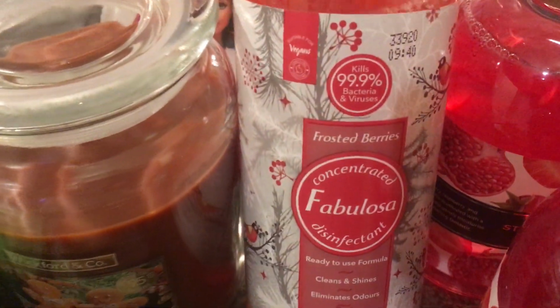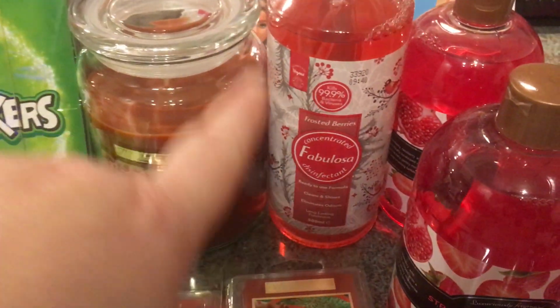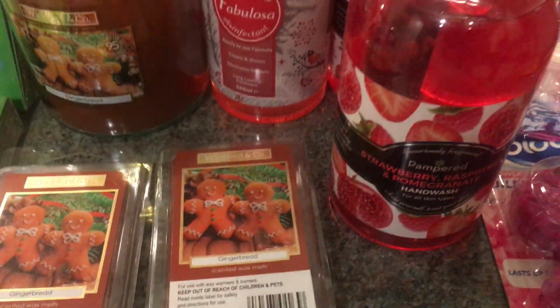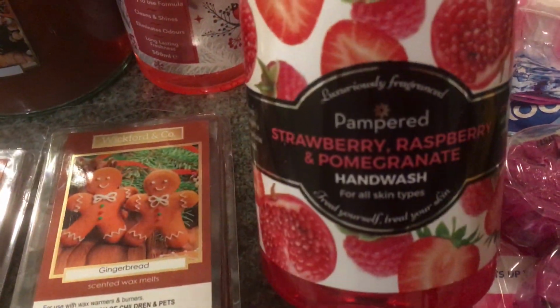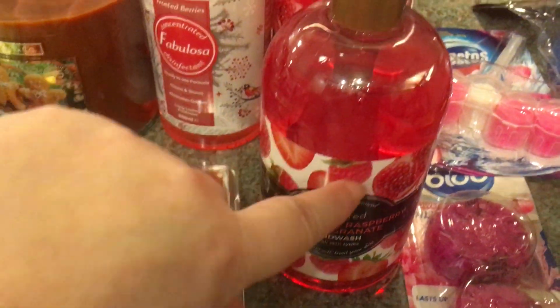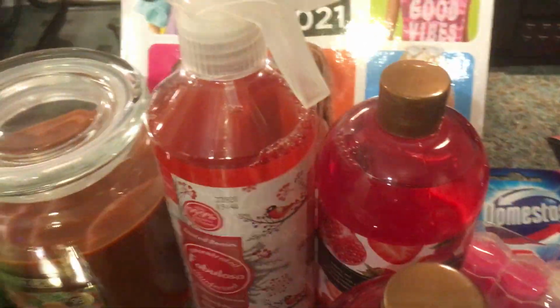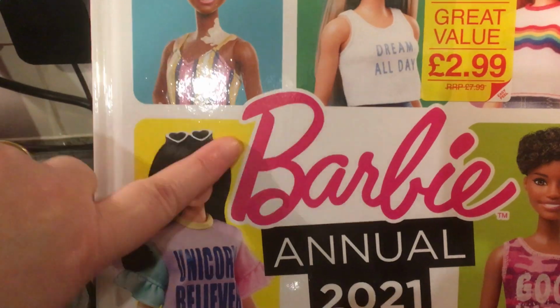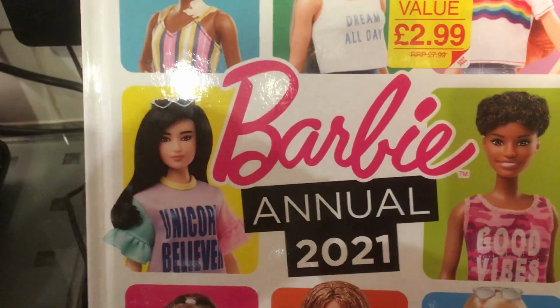I love it. Then I haven't tried this before, the Fabulosa Frosted Berries. That smells really nice. So looking forward to using that tomorrow. Well, looking forward to using it, not looking forward to cleaning, but it will smell lovely, I'm sure. Then 2 of these, pomegranate, raspberry, strawberry soaps. They were 89p and I'll fill up my Father Christmas and Snowman dispensers I got in the kitchen and bathroom with those. Then a Barbie book annual, £2.99 for my granddaughter.